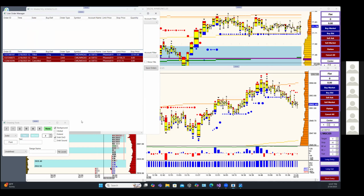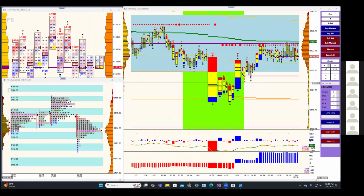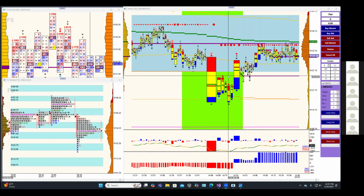So just one trade in and out on the Nasdaq, a quick one for 10 bucks, and that was it. Back to the ES, and given the day, it's kind of an interesting day with all these dynamics going on, especially this little hullabaloo at 2 o'clock. That's why I have this green stripe there, because directional changes happen in this time frame. Sometimes you get some activity like this, so it's always good to give you a heads up that something may be happening.